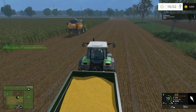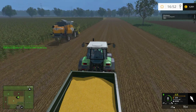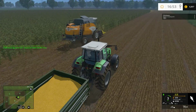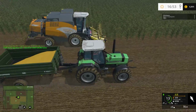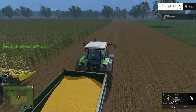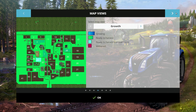I don't want to drive on the crop, so we'll just follow him and wait for the turn. And yeah, so next time we'll continue with the corn harvest, because we've got this field. This is a huge field, and we've got the other field as well. If we've got enough money after the harvest, we will probably get the bigger corn header, or we may just plant wheat in these fields, or barley, or whatever the leading money thing is at the moment.